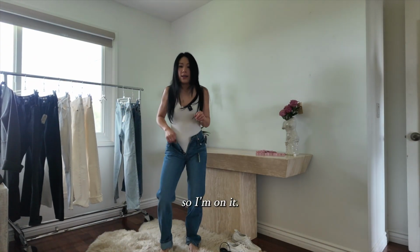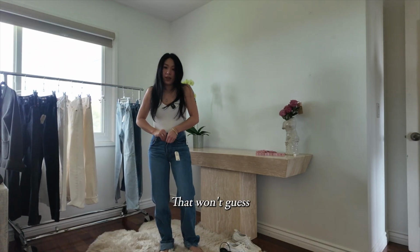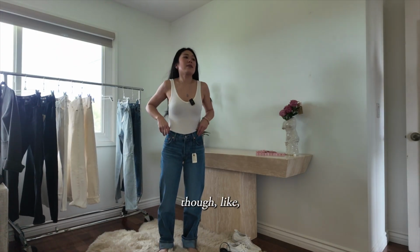Okay, so I got it. So these ones are the 501s, 90s fit. Won't guess where I got these. Okay, for real though.